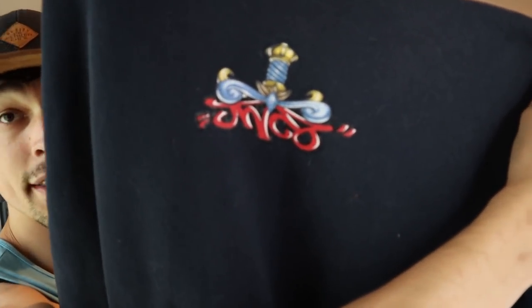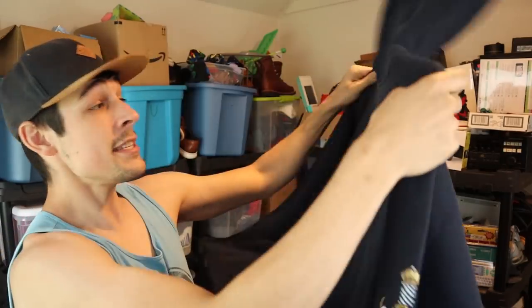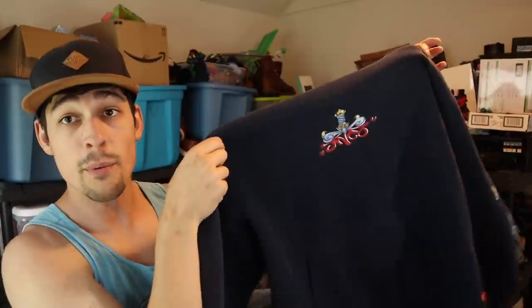And then this one was pretty cool to see. I haven't picked up a piece of JNCO in a while. You can see it has the logo right there in the front of the sweater. And then on the back is a really big cool dragon graphic. This actually has a pretty big collector's market. If you ever come across JNCO stuff, it sells pretty dang well. Here's what the tag looks like. But this hoodie right here should sell right around 50 bucks.